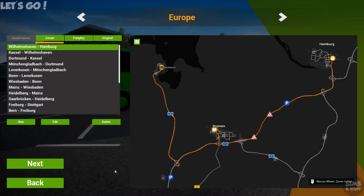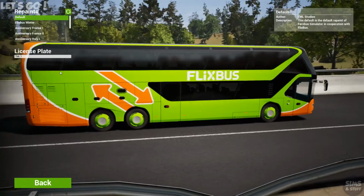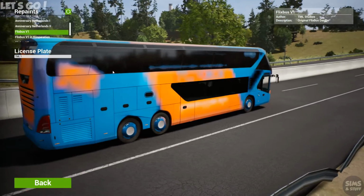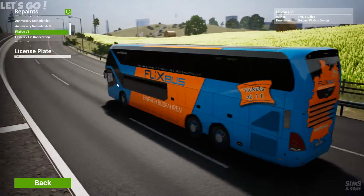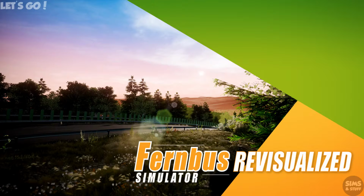Let's do that. And the coach, last time we had the little VDL. This time, I think it's got to be Skyliner. And yeah, let's go a bit all funky with the paint job, and go with the Flixbus one. There we go. I think that was quite smart. Date is the date that I'm recording this. Time is 10 o'clock in the morning, as always. Weather is set to dynamic, and let's click start.